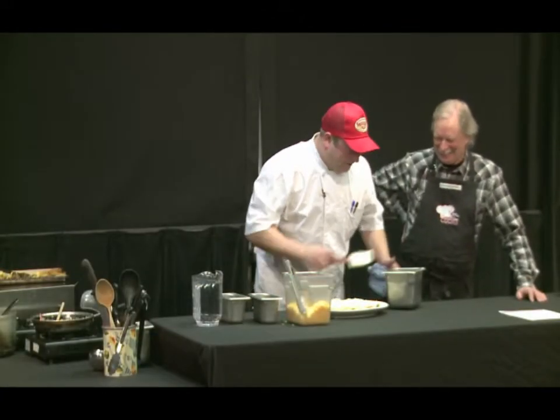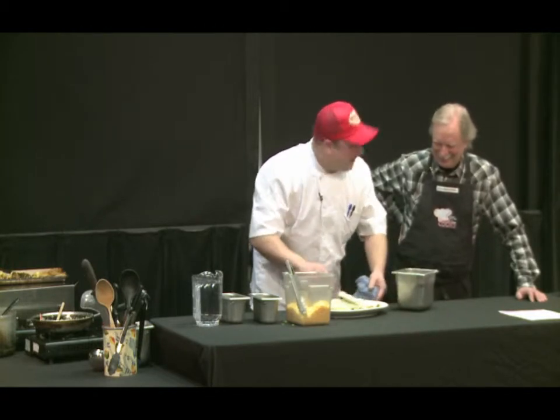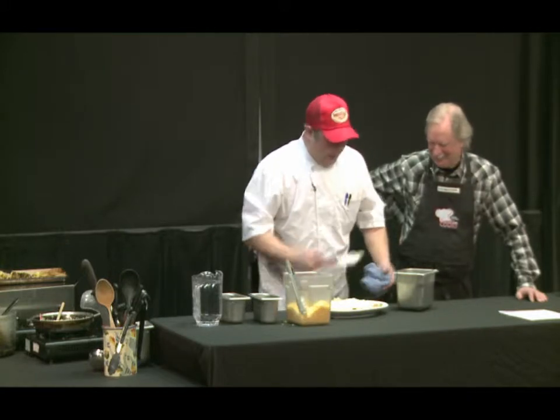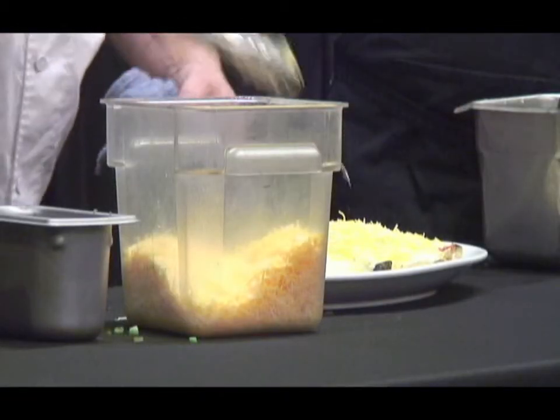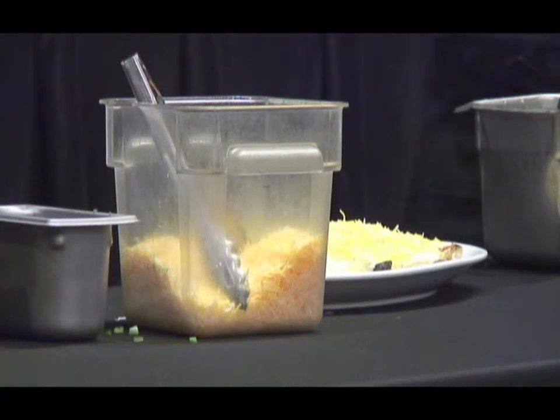This is not one serving. One serving at the restaurant's a little bit smaller. I'm doing a big one for the group here today. I've got a couple more over there that we can all share. And my cheese melter that I brought with me is a little bit smaller than the one I have over there, so I'm going low and wide rather than big and high like we do at the restaurant.